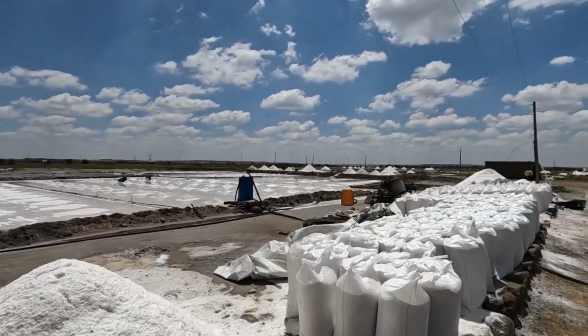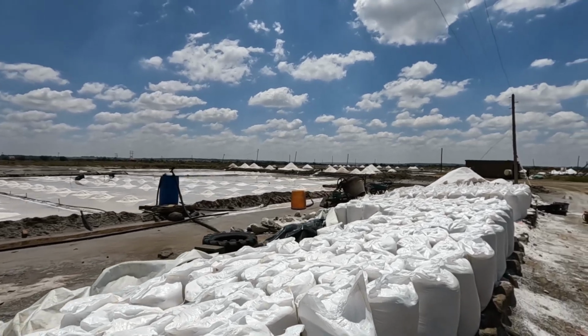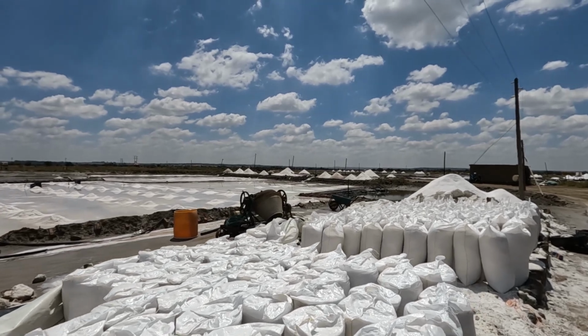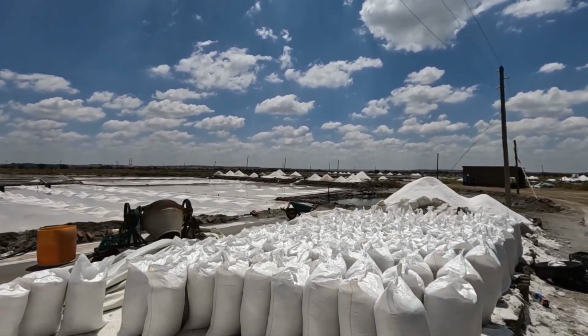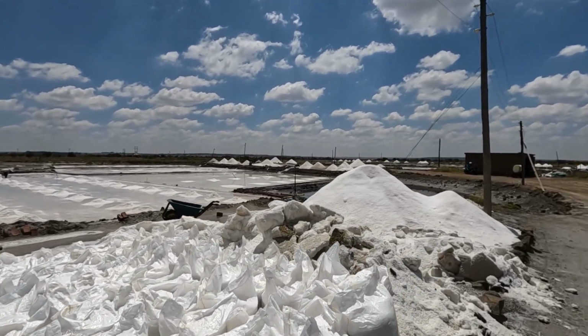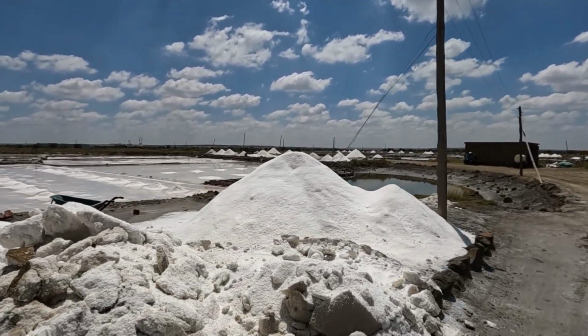And then those on that side, they are grade 2. They are not as white, they are not as clean, and they are used for animals, animal feed, animal lick.